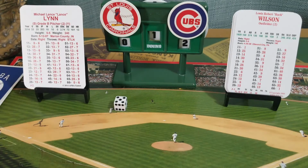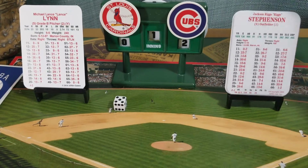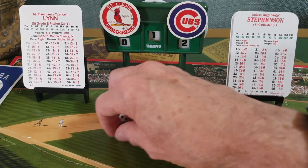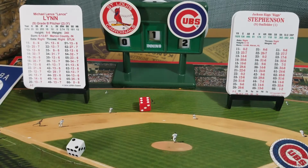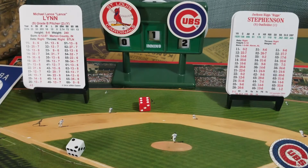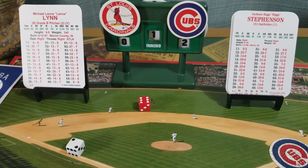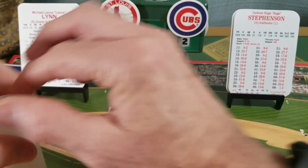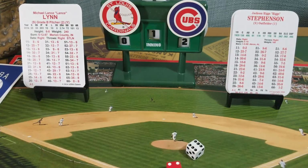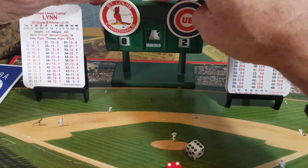Here's the pitch to Hack Wilson, 45. Base on balls. It's not going to get easier. Riggs Stevenson comes up, .362 average. 62 is a 40, and that's also a runner out ceiling. So Wilson is thrown out. 2-4 this time, and there are 2 outs. 46 is a swing and a miss, strike 3. But as we go to the top of the second, it's Chicago 2, St. Louis nothing.